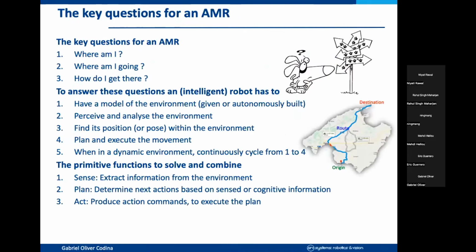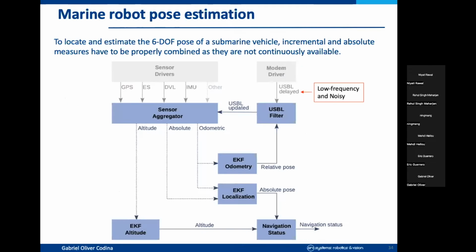To sum up all the sensing information that we need to locate a vehicle underwater, in this slide you can see that we can receive from many different sensors absolute positioning and relative position that will be integrated with different kinds of sensors to finally give the navigation status, which means the 6 degrees of freedom pose of the vehicle in water.